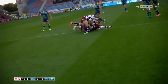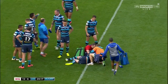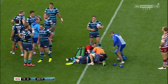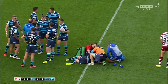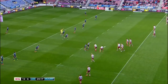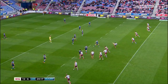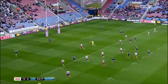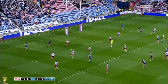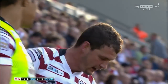Delaney starting the match tonight. His last start was against Wigan at the Magic weekend in May. One of the most popular Aussies ever to play for the Leeds Rhinos, and needing some attention. So while he's receiving that attention, let's just take another look at this try. It's the offside, I think. O'Loughlin's in front, and he was called out by Richard Silverwood. Now I think if Watkins had dropped the ball, he would have got the penalty, but the referees allow play on and keep the game flowing.